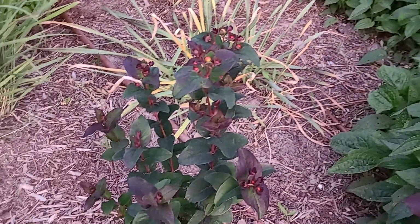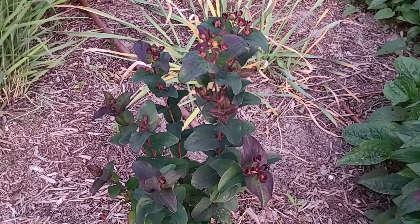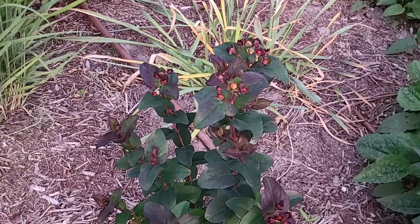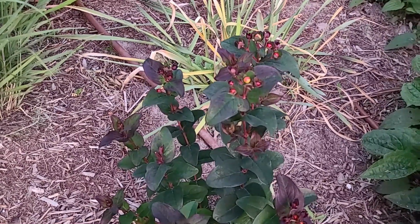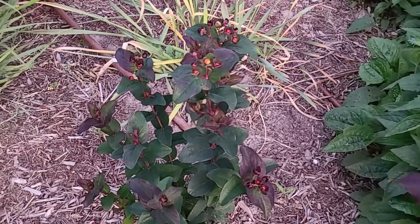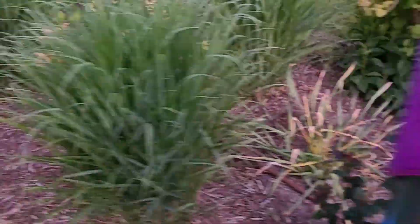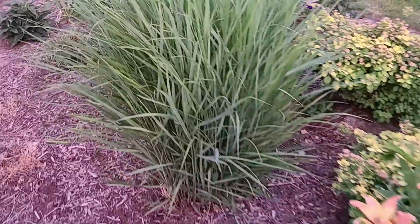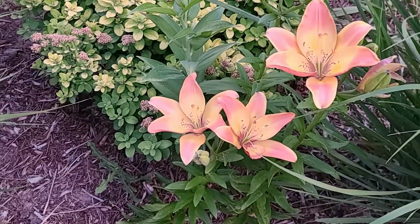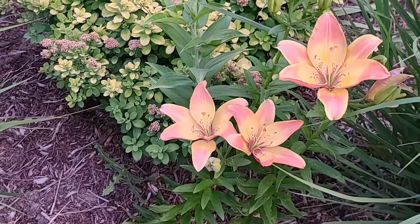My hypericum, or St. John's wort, is growing beautifully. This variety, I can't remember the name of it again, but you get the red berries and yellow flowers, and they're just gorgeous against the red foliage. So it's doing really well this year. These are some of my new lilies, and aren't they gorgeous? This one turned out to be really pretty.